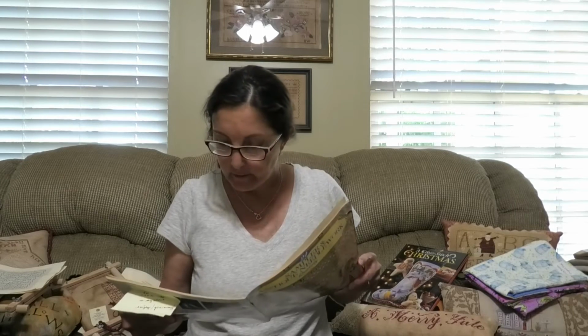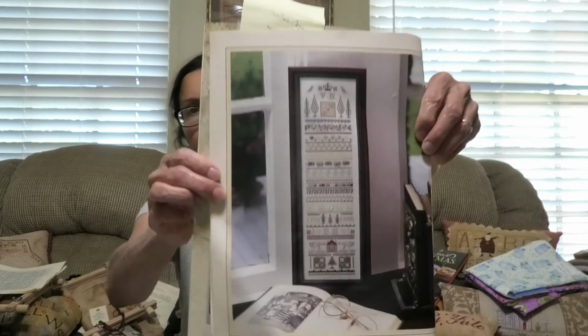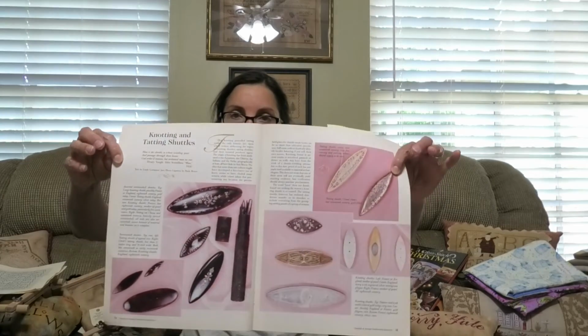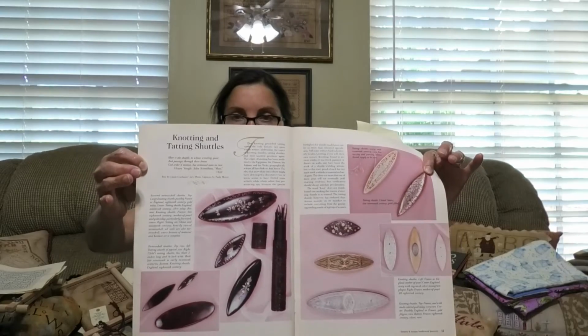So let's just show you what's in here. This one is a French band sampler. I don't know who reproduced it. It doesn't say, but it's a French sampler. Okay. Charts in here. Oh, designed by Virginie Menzel-de-Gien. I don't know her. Then they've got a whole thing in here on knotting and tatting shuffles, and there's pages and pages of these interesting shuffles for making lace. Beautiful. I mean, there must be 6, 7, 8 pages of these.